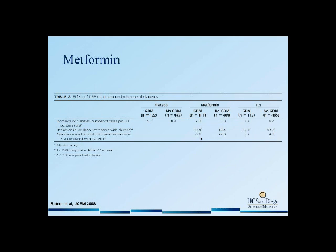So what we know is that counseling patients to lose weight and to become active are important steps in preventing the onset of type 2 diabetes in this very high-risk group.